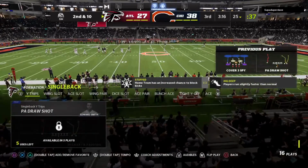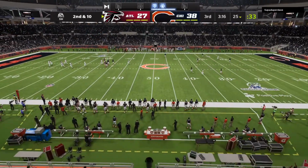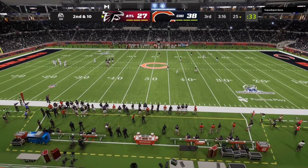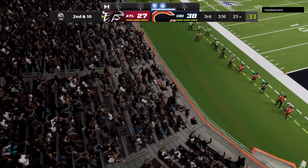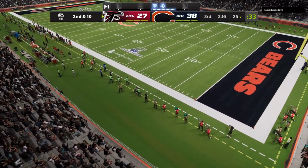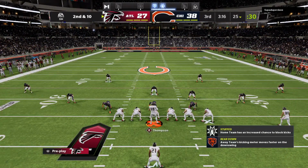Meanwhile, they take a shot to start the drive, but this is going to wind up incomplete. This defense is continuing to contest every deep ball that is thrown downfield. And look, it doesn't matter whether you're playing man or zone. Eventually, that becomes man on man, and you've got to trust yourself and go up at that moment of truth and make a play on the football.